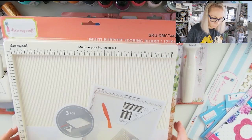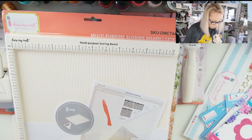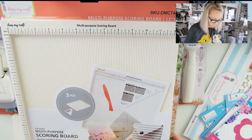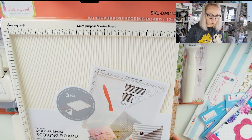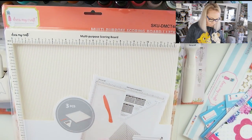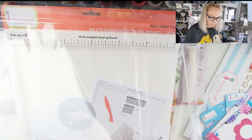Oh, wow. Let's start from this thing. Sorry. Multi-purpose scoring board. No way. Ideal for creating envelopes. I hope you can see. Envelopes, envelope boxes, gift boxes, invitations, and more. We were just doing the cute little tiny envelopes, and I was doing it by eye without a scoring board because I didn't have it. Now I do. I cannot believe it.